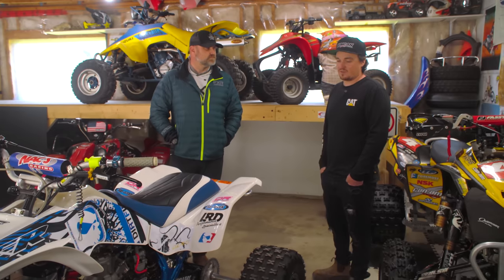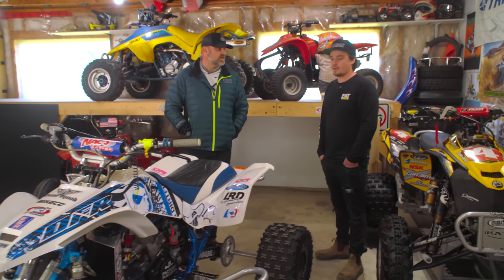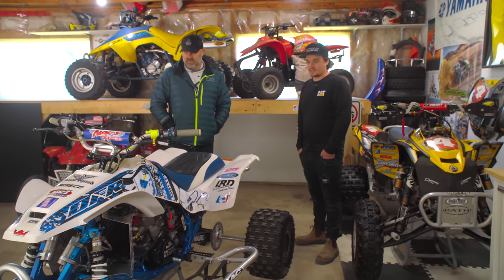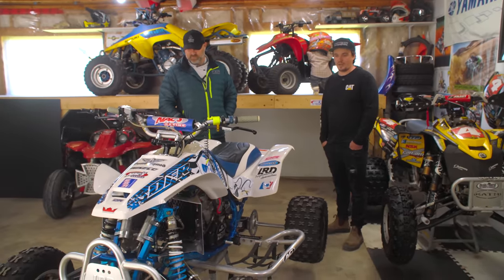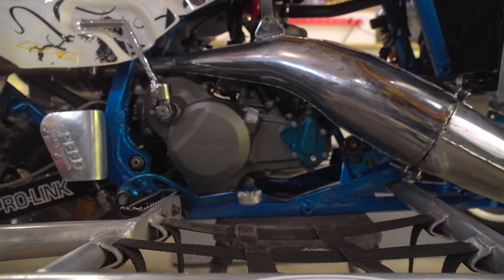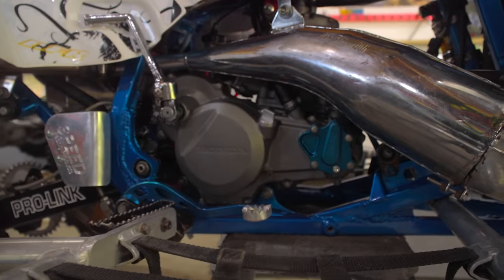As far as everything else goes, it's pretty custom. Yeah, it looks beautiful. It rides amazing too. The suspension works really, really well on it. I'm looking at this motor. This motor looks brand new. So you must have had the cases powder coated as well.